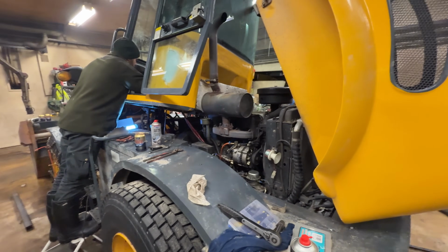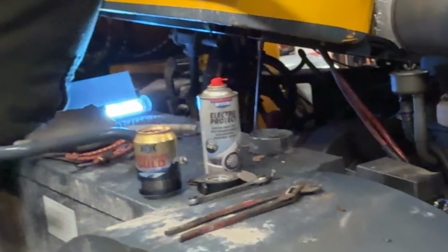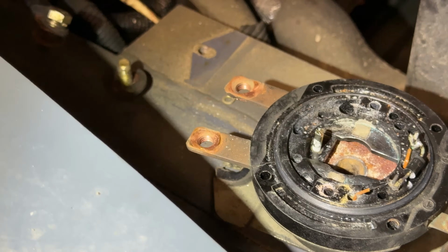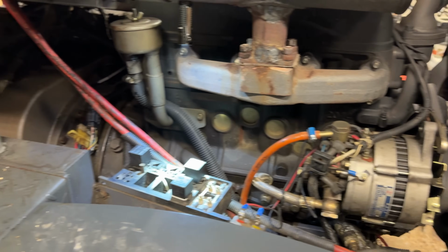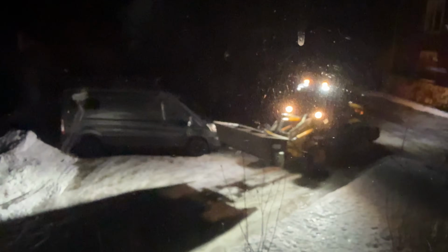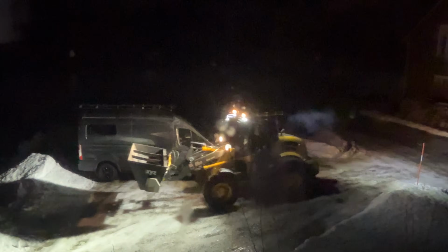Eric kindly provided payment for services rendered in liquid form, and I rebuilt the solenoid, which had corroded internally, and then eventually we found that it was affecting an additional security system which killed the engine. After that, it worked, which is just as well as it was put to use fairly soon afterwards, gritting all the nearby roads. Oh, look at that wheel spin.